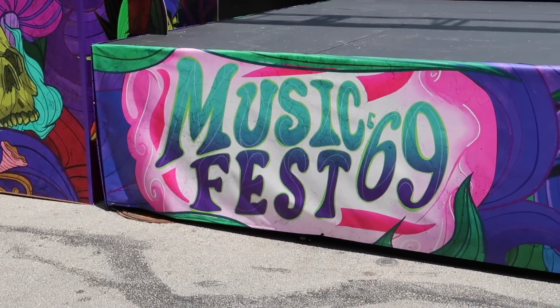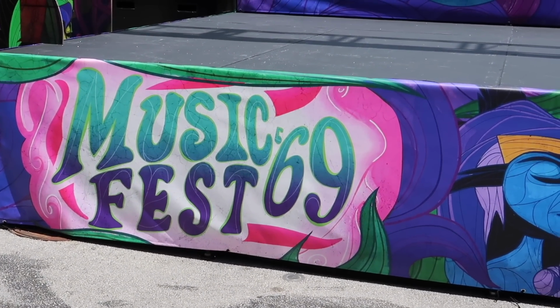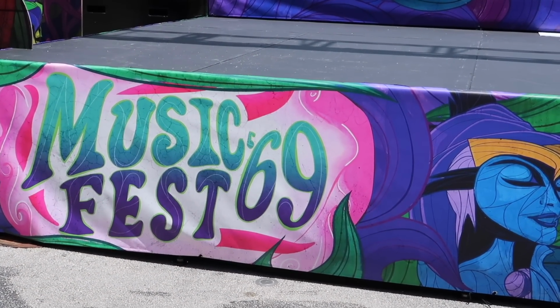Music Fest 69. We don't know, will that be the name of the scare zone? I don't know if it will even be a scare zone, but I'm just guessing. A lot of psychedelic, hippie imagery all over that.